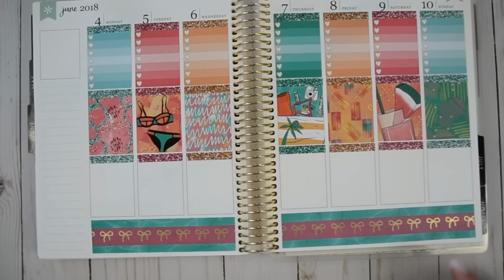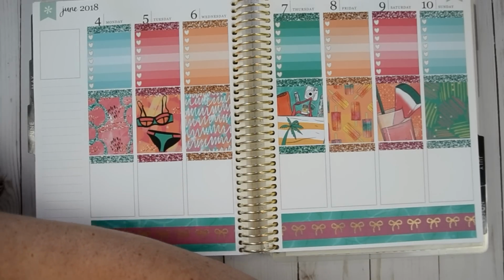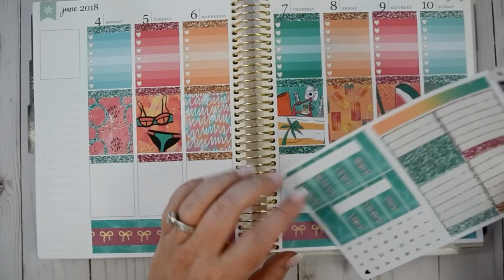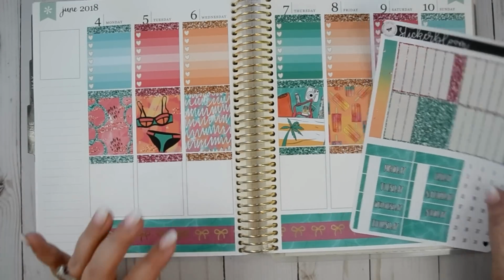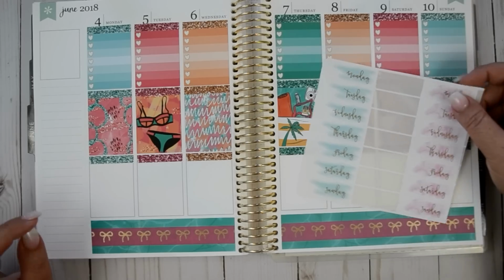Now for date covers, let's talk about that. There are the date covers that came in the kit, and again, they're the same pool water. But I don't want to use them because I just feel like that's too much. It's too dark. I could leave it alone and not use any date covers, but let's be real, who does that anymore? I kind of want to do these.